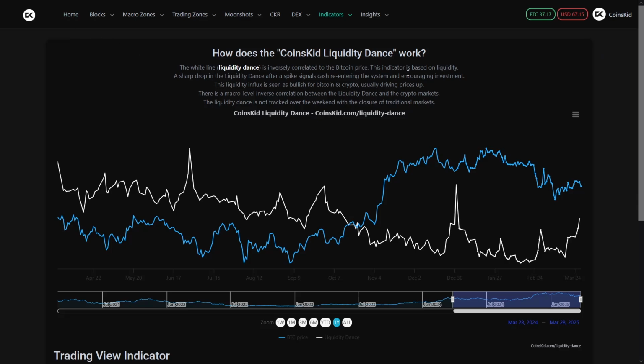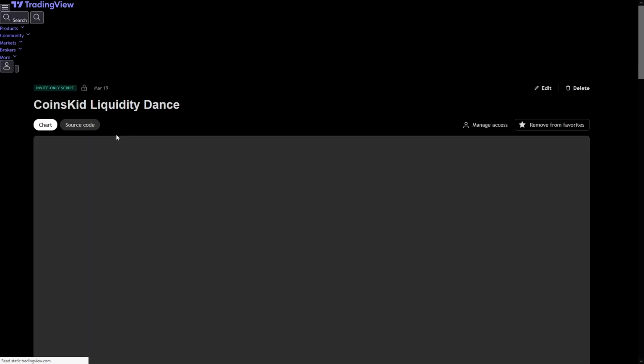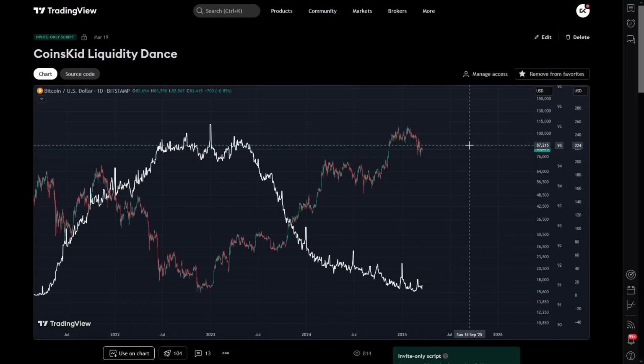So you can actually drop liquidity dance into your XRP chart. To do that, just go to the indicator section on coinskid.com, click liquidity dance, go to there and favorite it, and boom, it'll be in there. Okay, so let me dive into the XRP chart right now to show you what I'm looking at.